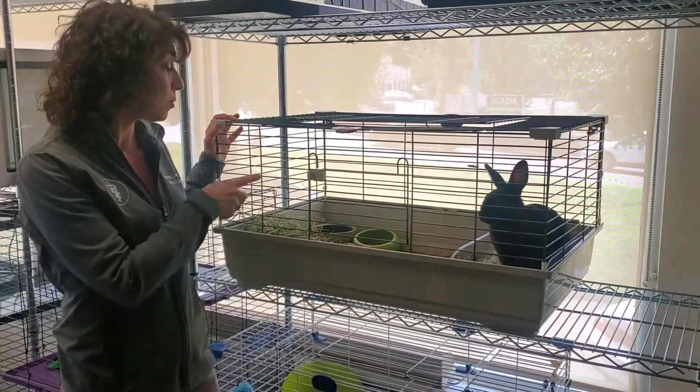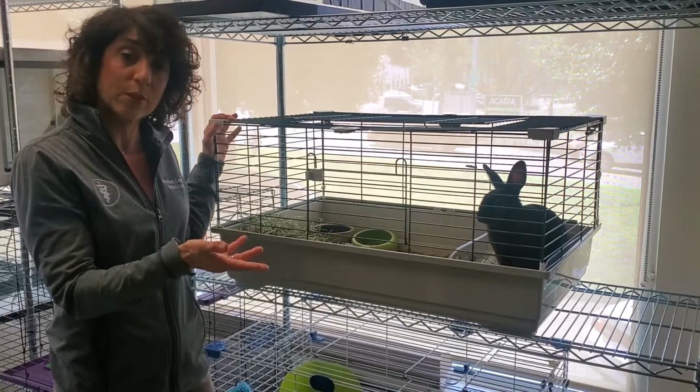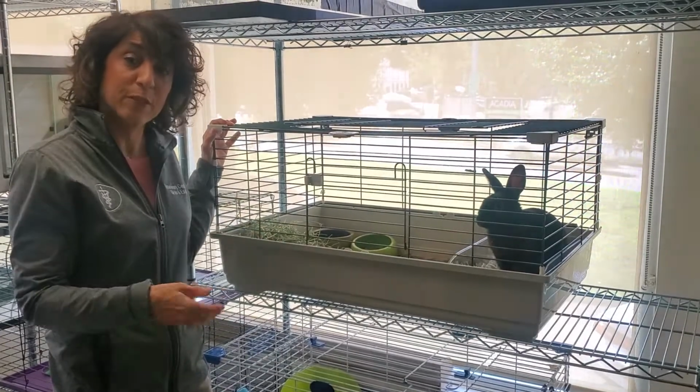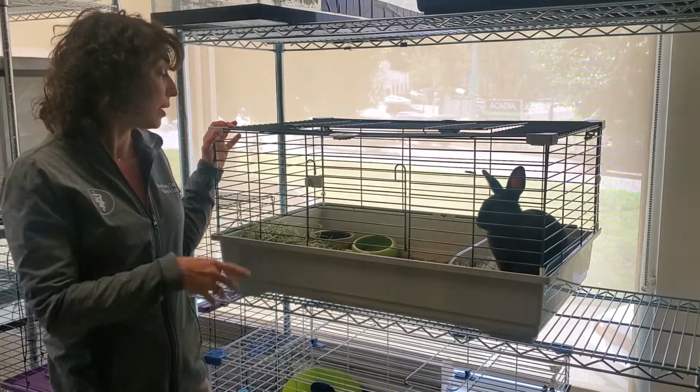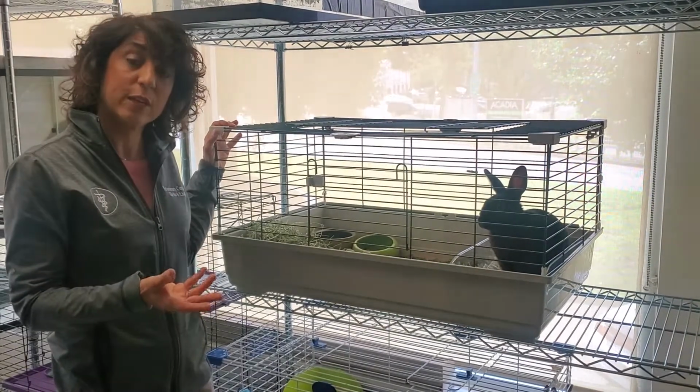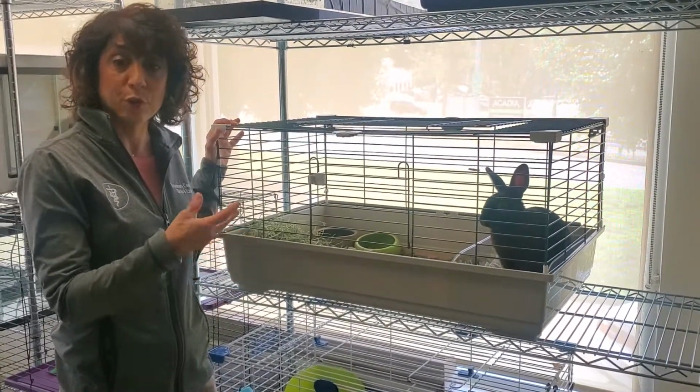And then a small food bowl that's untippable, so that should be both for a water bowl and a food bowl that's untippable, because they will flip over their food bowls and water bowls, but that can contain the pellets that you'll feed as well. And then certainly if you're feeding greens, you can have a little separate bowl for greens.